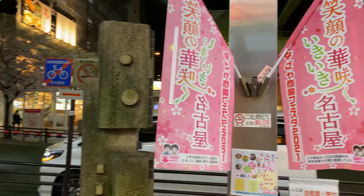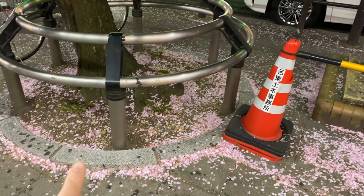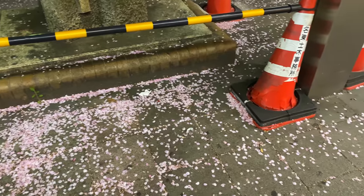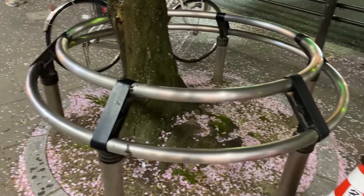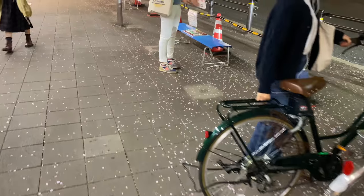And yeah, even these signs are all in pink right now. But check this out, all the petal leaves fallen on the ground right now, just scattered around. The sea of pink on the ground. This is what happens after cherry blossom season here. And it's especially bad once we get a big rainstorm in the spring. It just knocks all of them down on the ground.